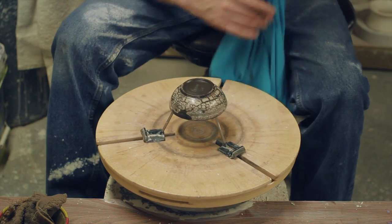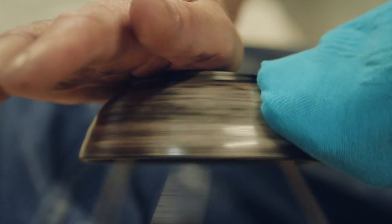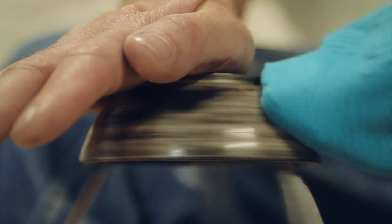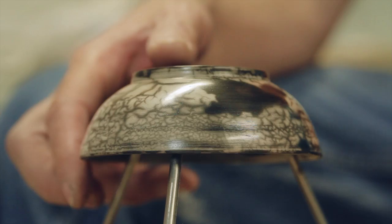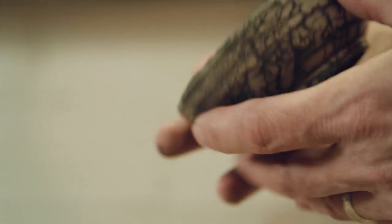And the thing that attracted me to Raku was you took it out and there was so much more serendipity. You had no control over how things were going to end up. You could play with the amount of reduction or smoke or carbon or flames, and how you would burp the piece to get more air into it.